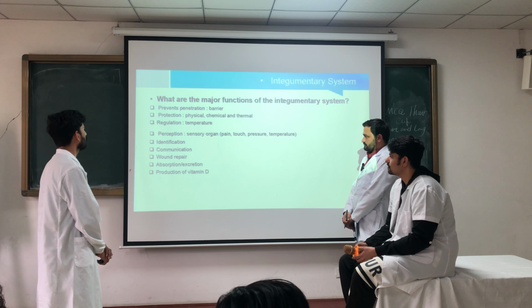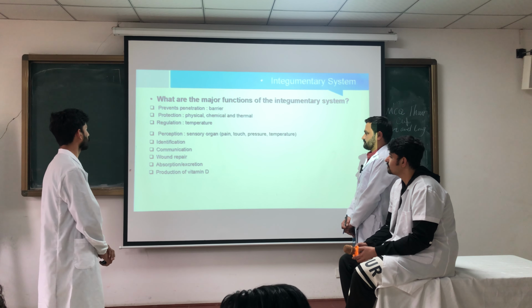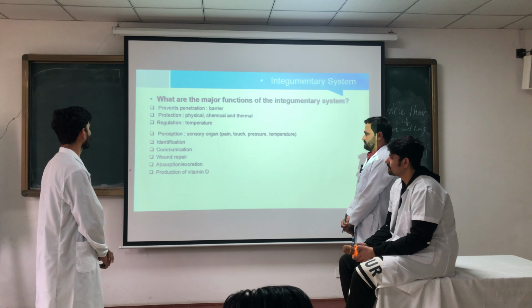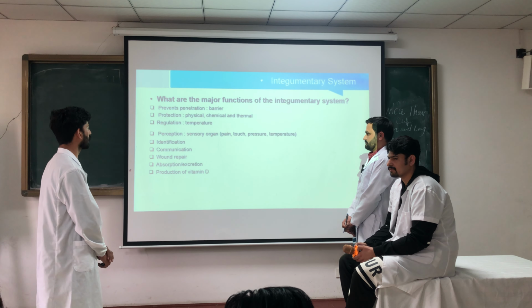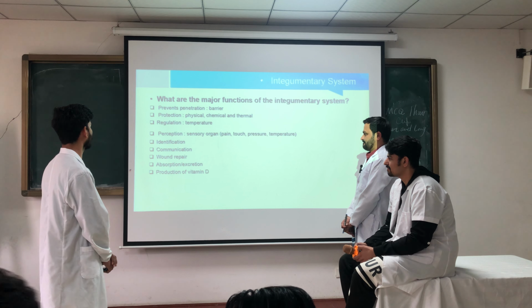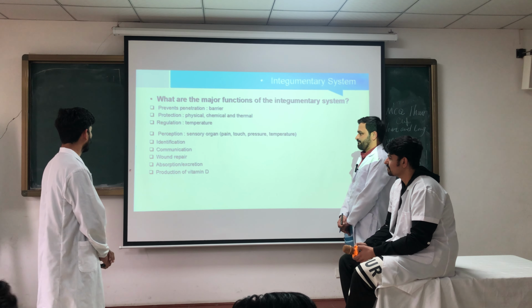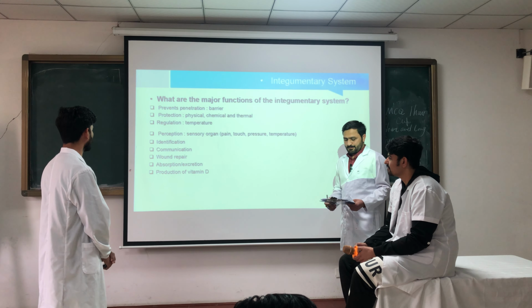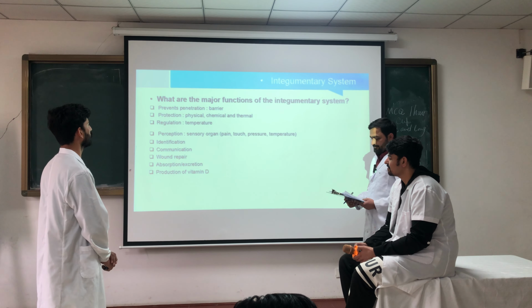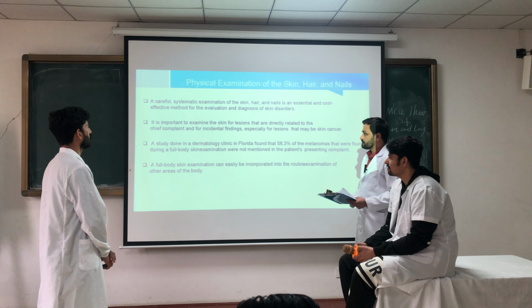What are the major functions of the integumentary system? Penetration barrier, protect against physical, chemical, and thermal stimuli, regulation of temperature, perception of sensory organ and stimulus, pain, touch, pressure, and temperature, identification of any object, communication, wound repair, absorption and excretion, and production of the vitamin D.